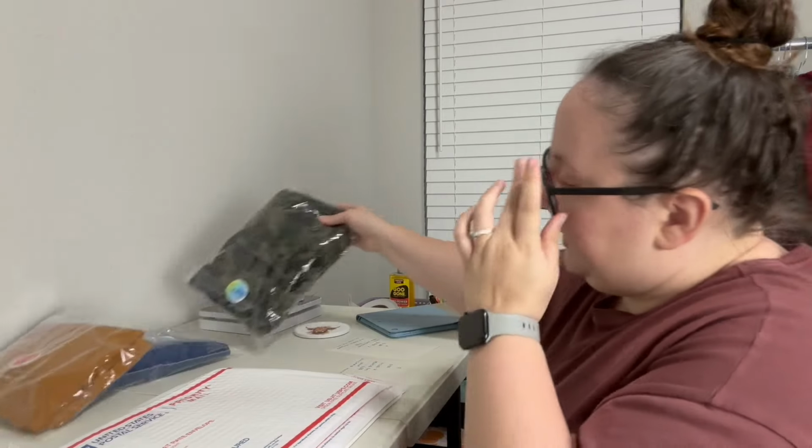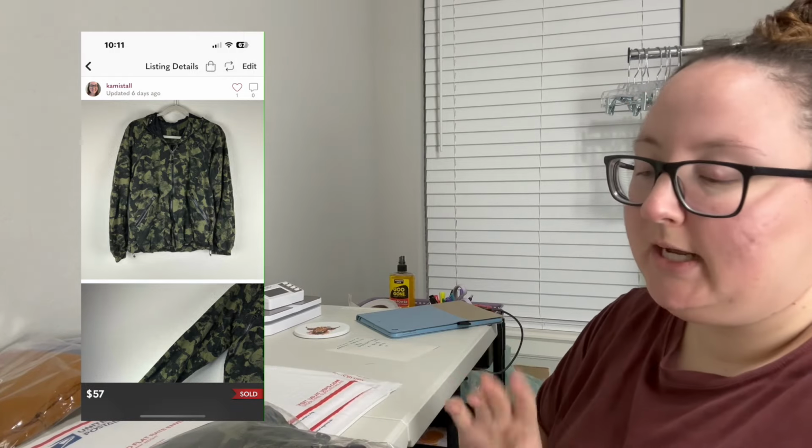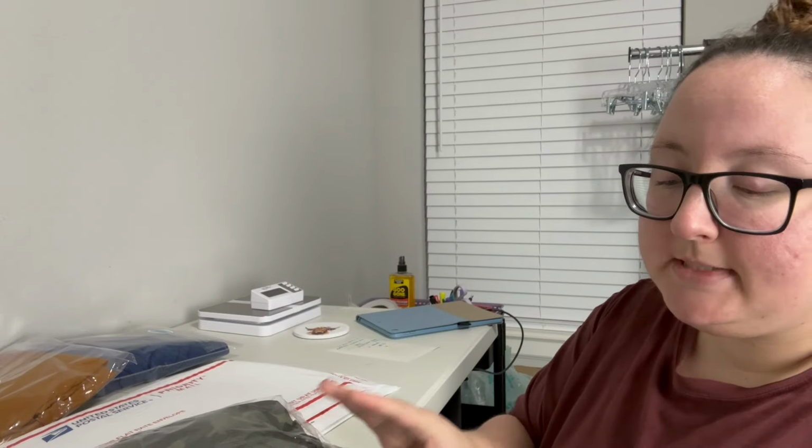Okay, so this is a fun sale. It is a green and black, kind of floral camo print item. This is the Lululemon Rise and Shine 2 jacket, and this is actually somewhat of a more sought after print. So this ended up selling for $57. The buyer and I went back and forth a little bit, but I'd had this for a little bit, so I went ahead and let it go for $57.